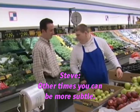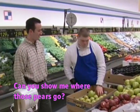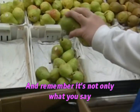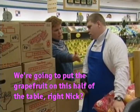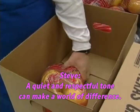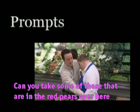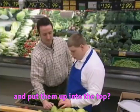Other times you can be more subtle. Can you show me where those pears go? Good man. Be careful not to overwhelm somebody with your verbal cues. And remember, it's not only what you say, but how you say it. So we're going to put the grapefruit on this half of the table, right, Nick? A quiet and respectful tone can make a world of difference. Yeah, perfect. Good. Can you take some of these ones that are in the red pears over here and put them up into the top?